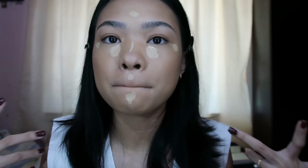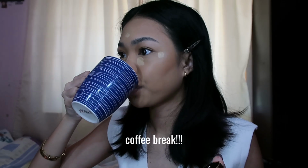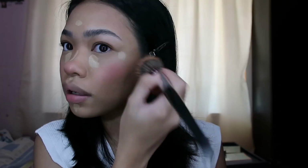Since I'm doing a pink look, I obviously need a pink blush. So I have this one from Strokes. Let me just get it. Coffee. It's literally 10 in the morning. So this is the Strokes blush, So Fab. You guys are sleeping on this, I swear.